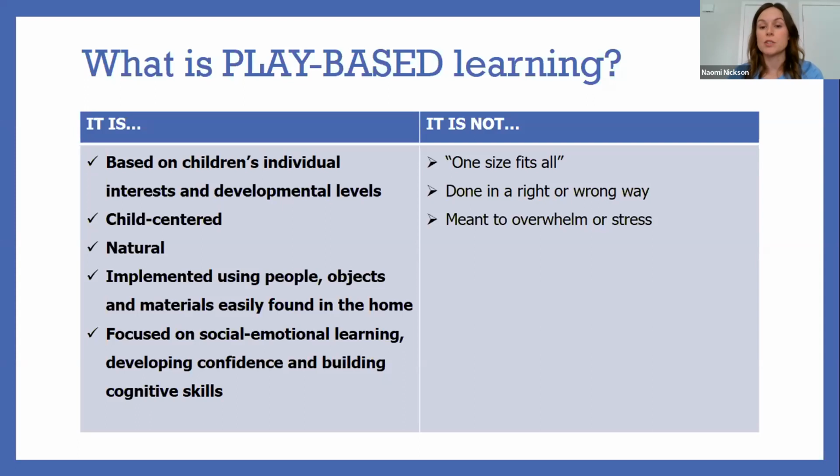And it's not meant to overwhelm or stress. Play-based learning is simply as it states, it's learning through play, and our little ones already want to play. They already are engaging with toys and materials, and it's up to us as the adult to get down on their level and make those play schemes and strategies more beneficial to their development. Especially if you already know that your child has some delays in specific areas, you're able to target those areas together through play.